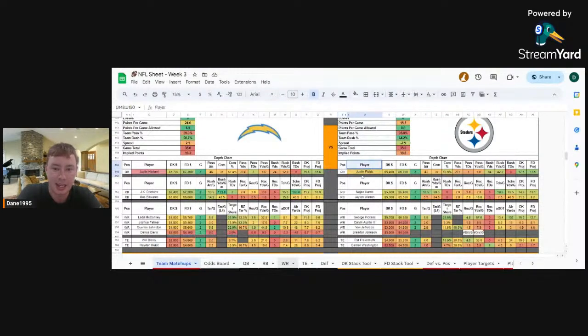But I hate this game overall. Pittsburgh games this year have been brutal. I just don't think you can get there in any volume. It's probably going to be either Fields or pass for me in this one.